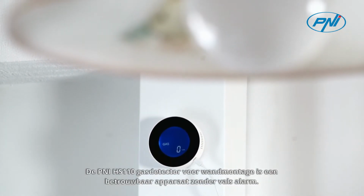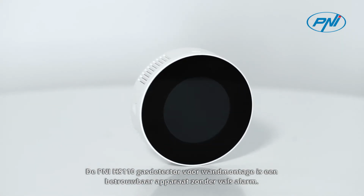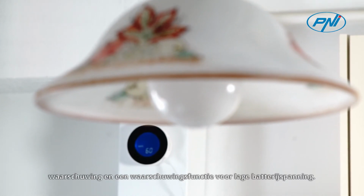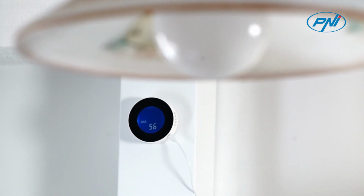Wall-mounted, away from the gas source, the PNI HS110 gas detector is a reliable device without false alarms, with on-screen alarm display accompanied by audible warning and low battery warning function.